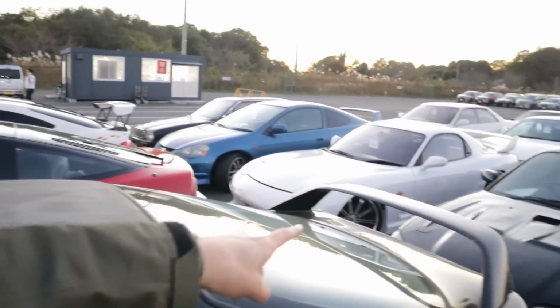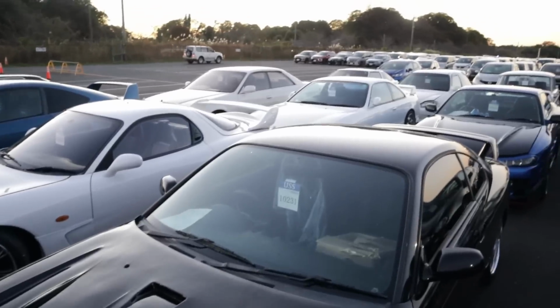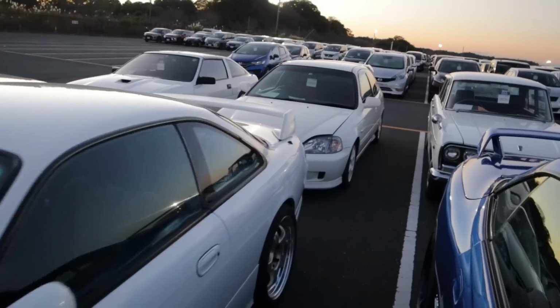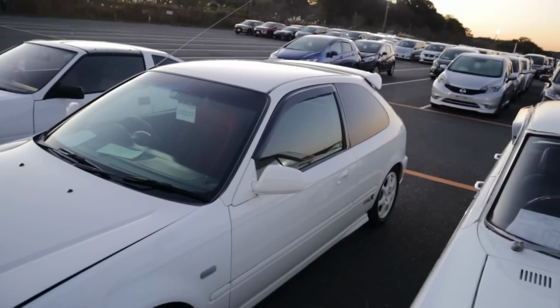S15, FD, all the good cars are here. Man, we missed out on a lot today. There's an EK9 there. That looks nice. That's kind of clean. Dude, these go for so much money now.